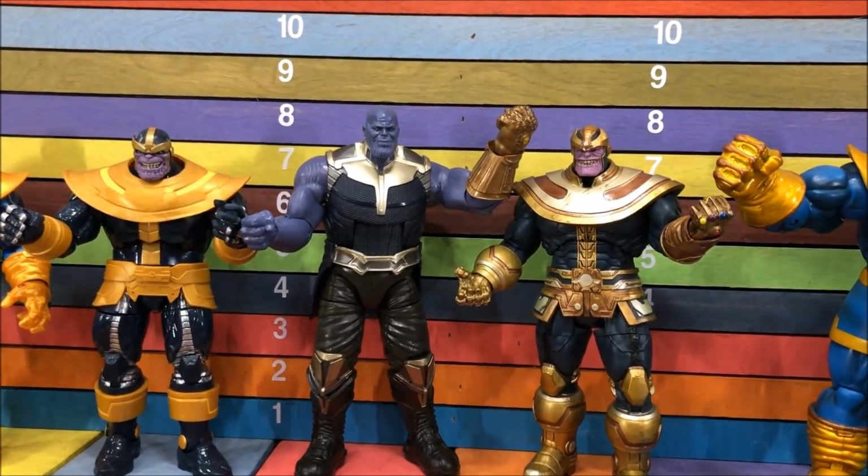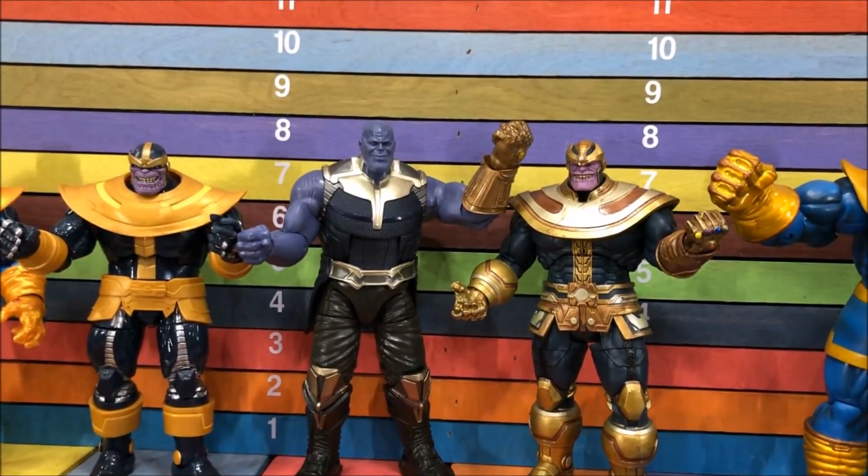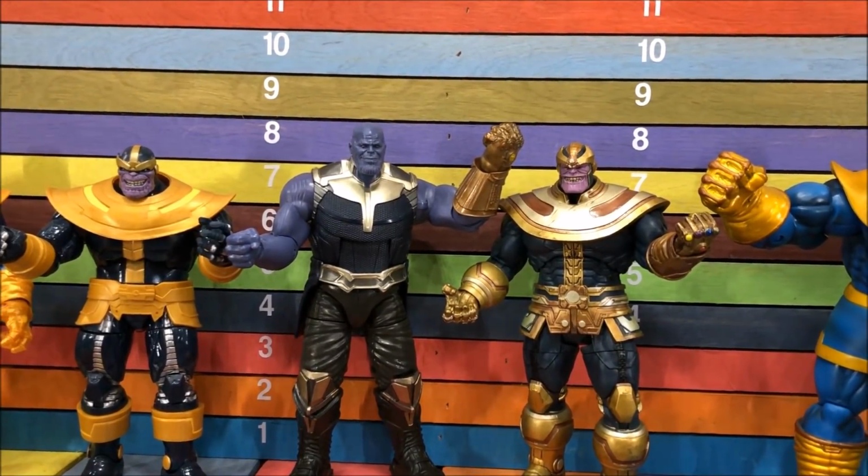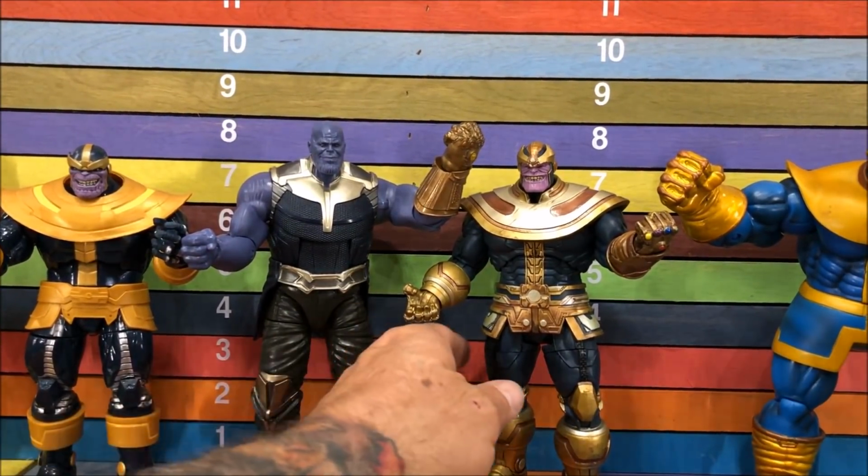And then right there in the middle, I'm sure you guys have all seen the California Raisin one. God, that one is just really, really off. Let's go ahead and start with him.